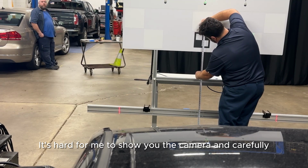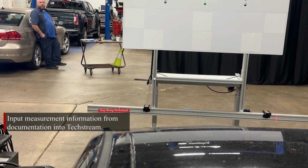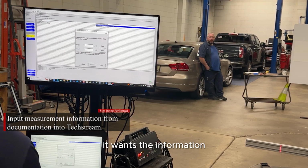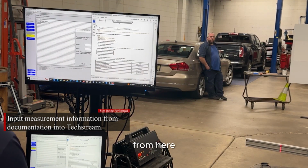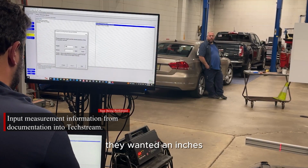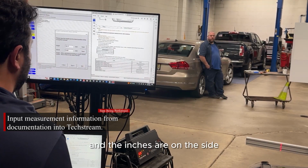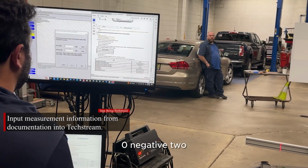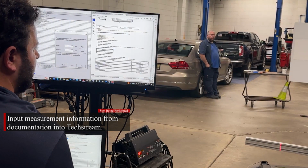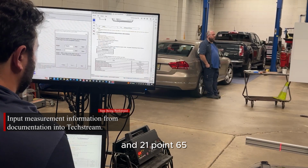Hard for me to show you with the camera in here, but now it's telling me to proceed. It wants the information from here. They want it in inches, even though the documentation says millimeters. And the inches are on the side. 0, -2.2. 1350, 3000, 11811. 21.65.